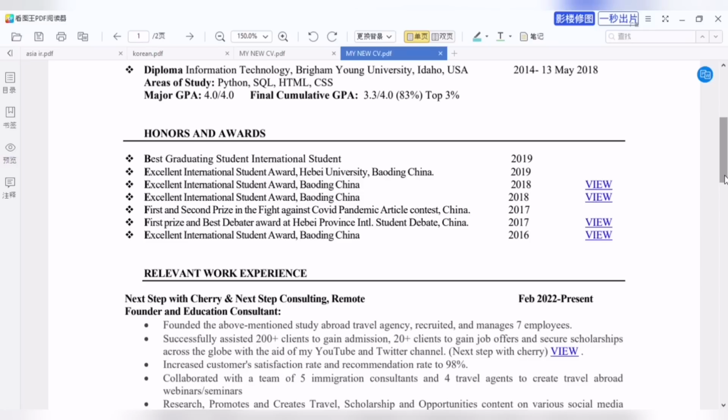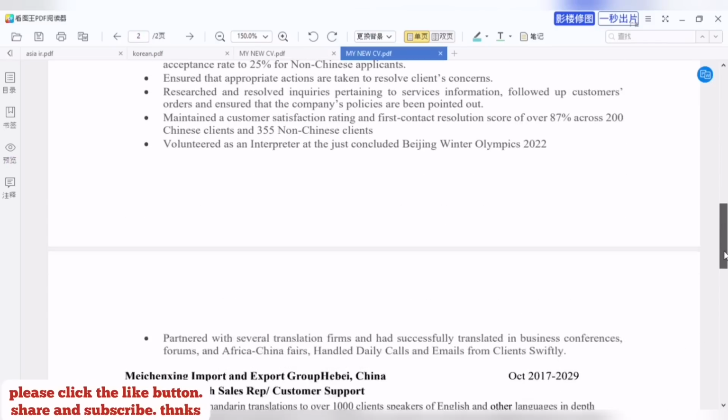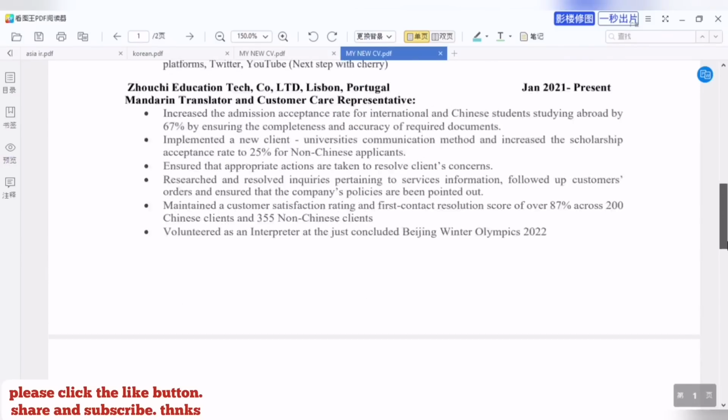Like I mentioned, to create the view, you go to Word, you copy the link of that particular place, go to your Word, and at the place you want to add it, just write View in capital letter, highlight it, right click on link and paste it, and that's all. It will automatically highlight, and then you just add as much work experience as possible.